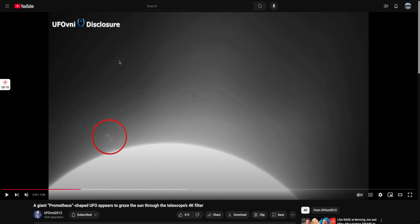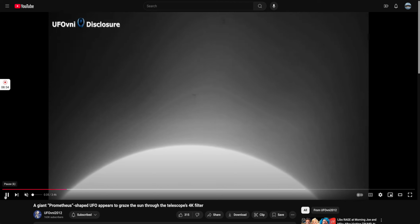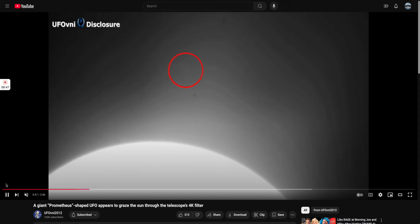But anyways, let's check this out. Yeah, look at that thing. Again, this could just be solar winds or something. But I don't know. To me, it looks like a craft that bounced off the sun. Maybe it's a cloaked craft, or again, maybe it's some type of solar phenomenon.